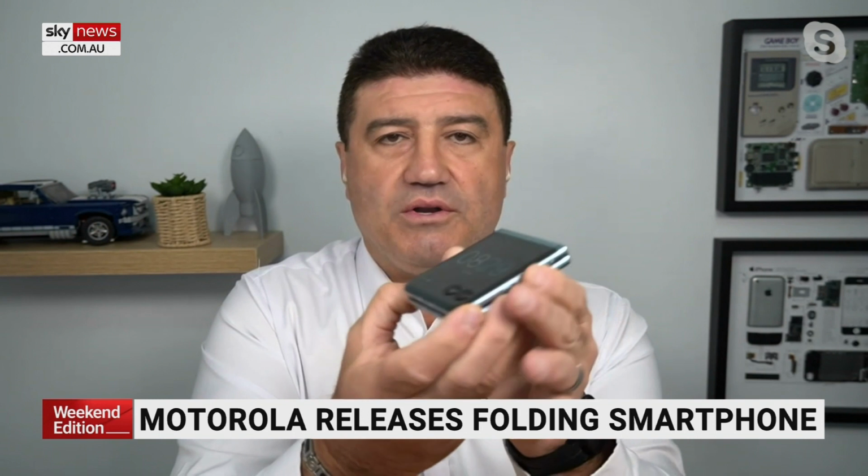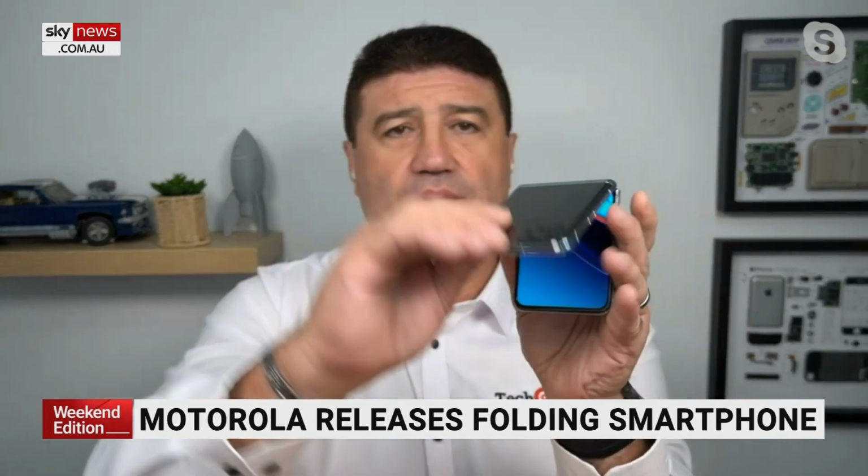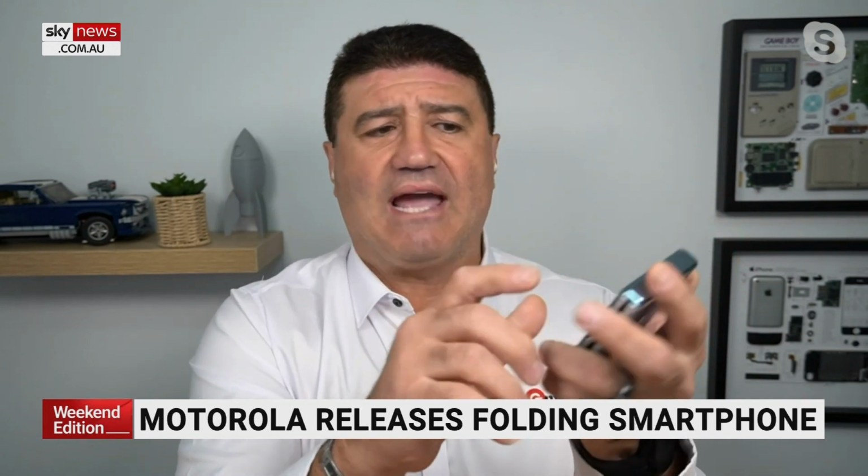And what you get with the Razr 40 Ultra is not only that big screen, but also a 6.9-inch display once you open it up. So big phone, big screen when you need it, but also in the folded position, you still get all this room to be able to look at your apps and reply to your notifications and various things. So you can easily scroll through all of the things you need to do right there.